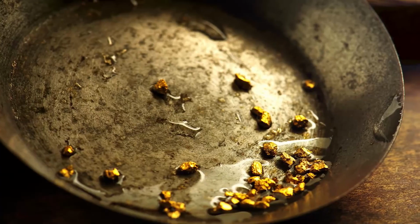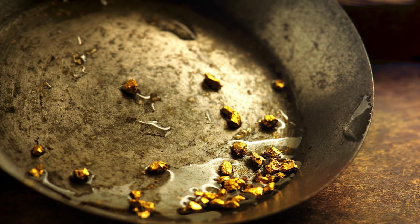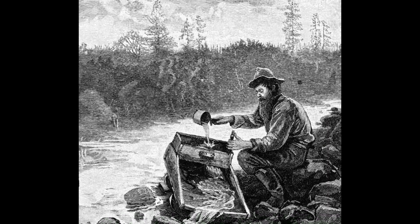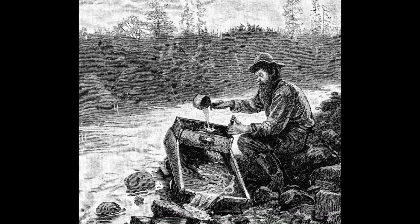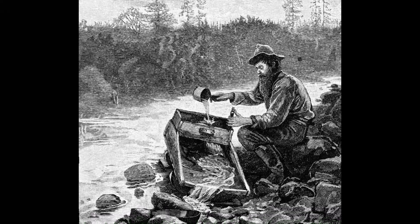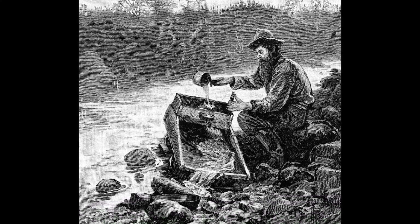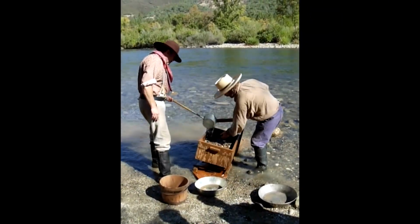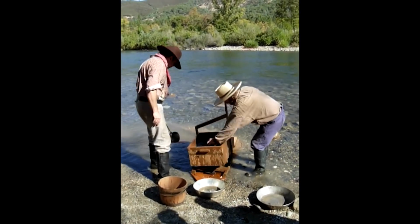Panning for gold is hard work and a slow process. It didn't take long for miners to find a better way to get the gold. They started using cradles rather than a pan to shake the sand and gravel. Rocking the cradle back and forth caused the heavy gold to go to the bottom, where there were a series of ridges to trap the gold. This was more effective than panning, and it got the gold quicker.